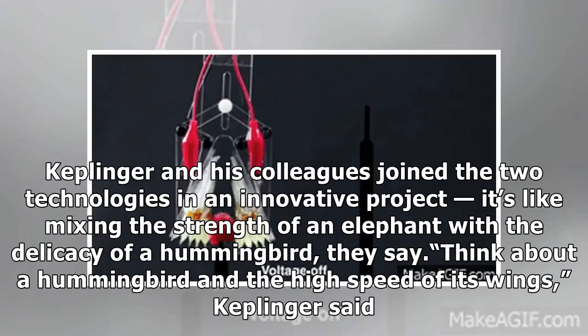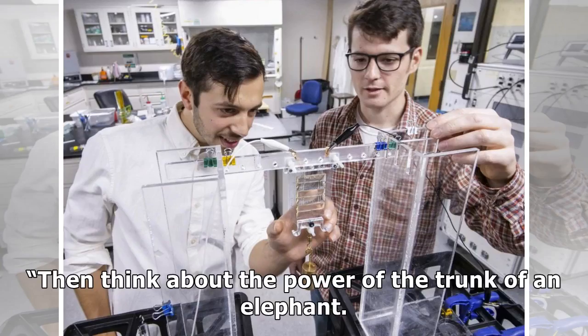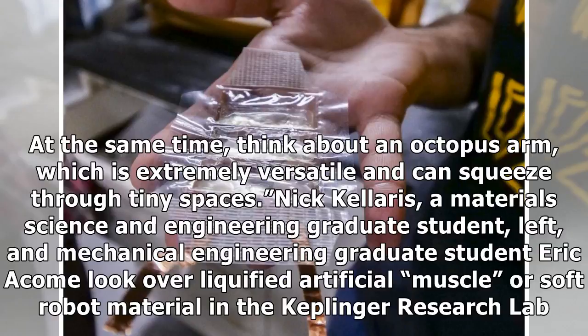Keplinger and his colleagues joined the two technologies in an innovative project. "It's like mixing the strength of an elephant with the delicacy of a hummingbird," they say. "Think about a hummingbird and the high speed of its wings," Keplinger said. "Then think about the power of the trunk of an elephant. At the same time, think about an octopus arm, which is extremely versatile and can squeeze through tiny spaces."